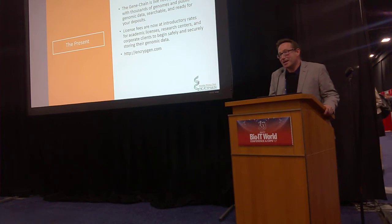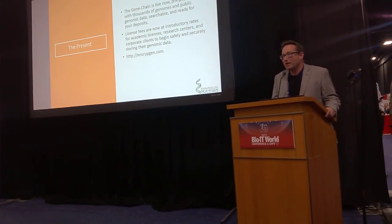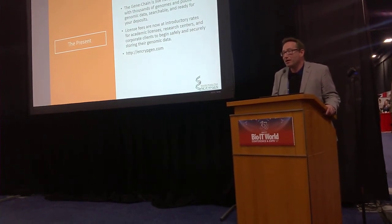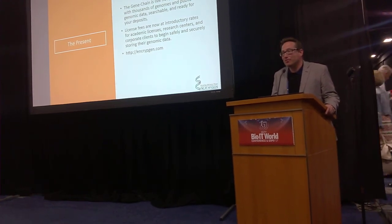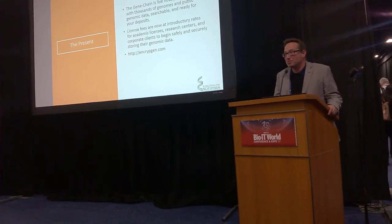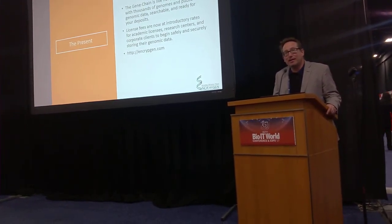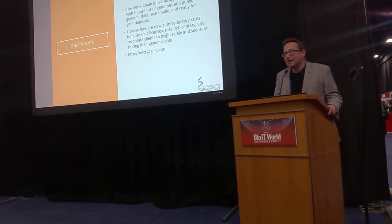So the gene chain is actually, this is something that exists in a nascent form. We have a blockchain running right now. You can stop by our booth, booth 122. You can see a live demo of what's going on. It is populated by data from the 1000 Genomes Project and other public data repositories, and we are mining it currently, so you can see that in action.